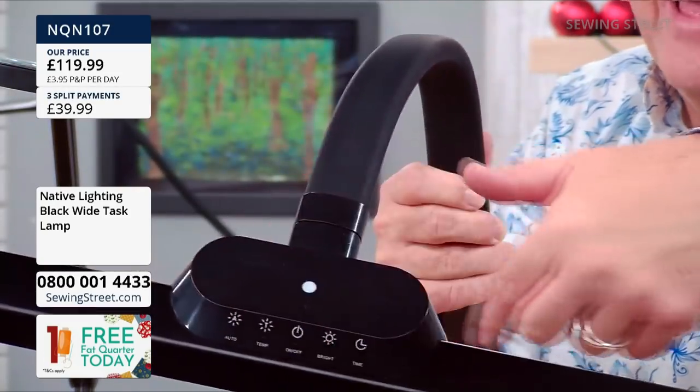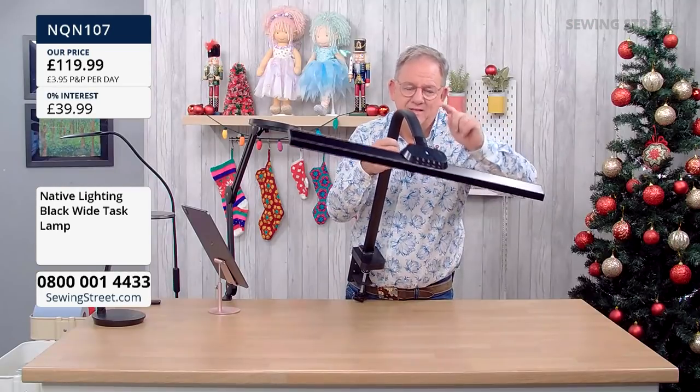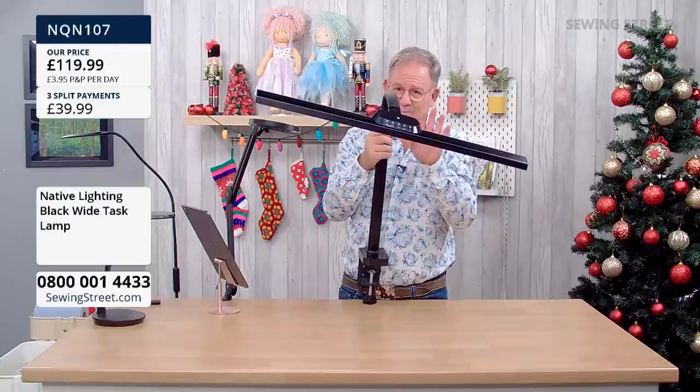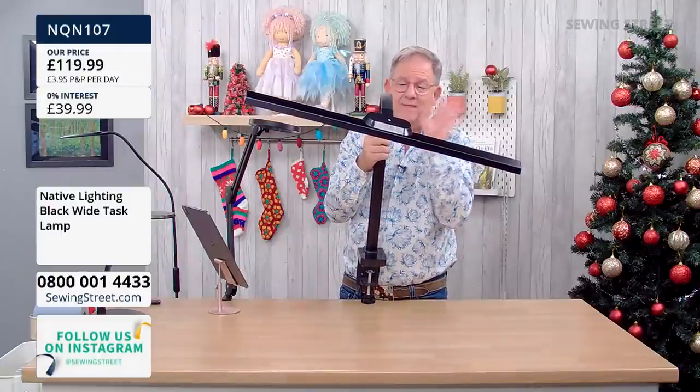Now, you can see there, that's your control panel. Claire's going to take you through that on hers, because they're both exactly the same. This lamp has some of the most incredible features on it. You're not going to believe it. It's got one, which Claire will describe to me, the automatic feature. I can't believe it can actually do it.